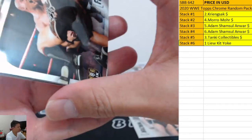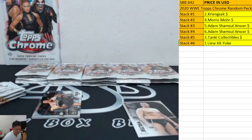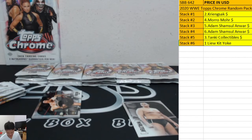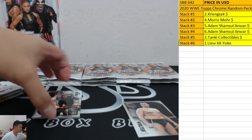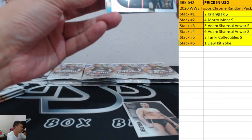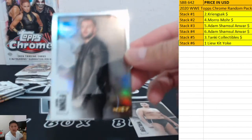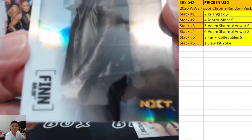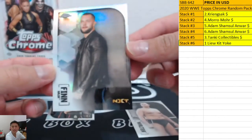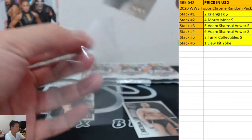Oh, Krensak got an autograph. Nice one, buddy. You got an autograph. Save the autograph for Krensak. That autograph is numbered to 199. Alright, gonna save it. And I got a Refractor of Finn Balor. The Prince, Finn Balor. Nice one. Refractor, Finn Balor.